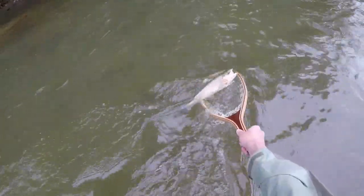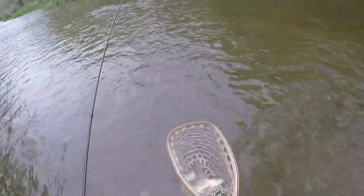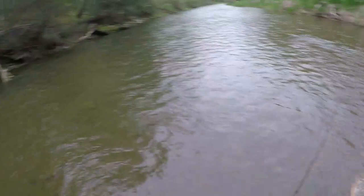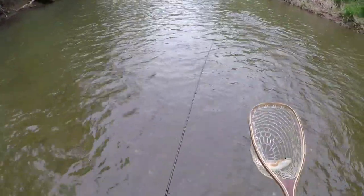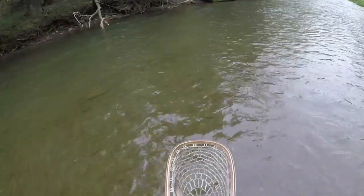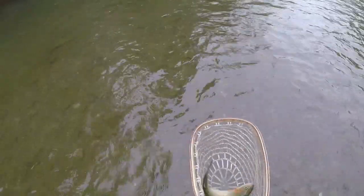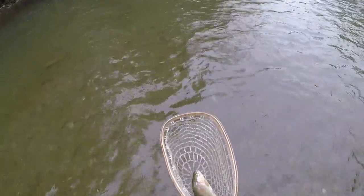I think he's ready. And there we go. Nice fish. And that hook is already out. You gotta love barbless for that very reason. But could have lost that fish just as easily with barbless. Nice fish. Put him back in the water for a sec.